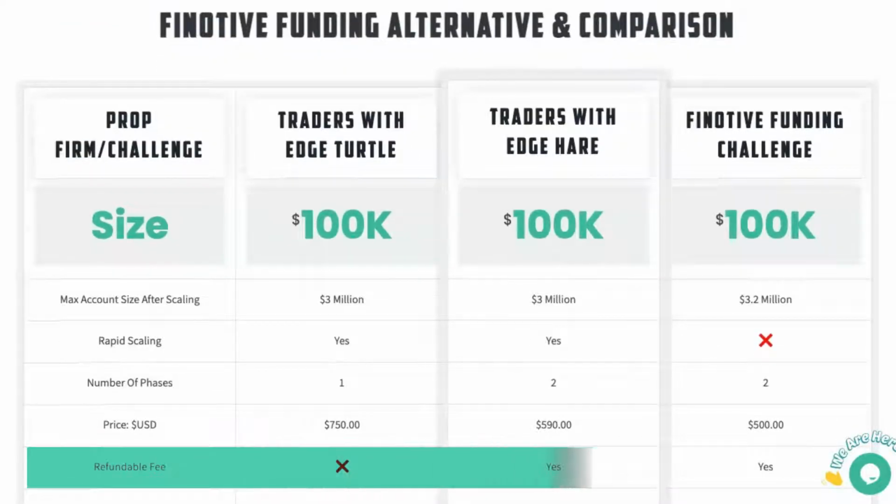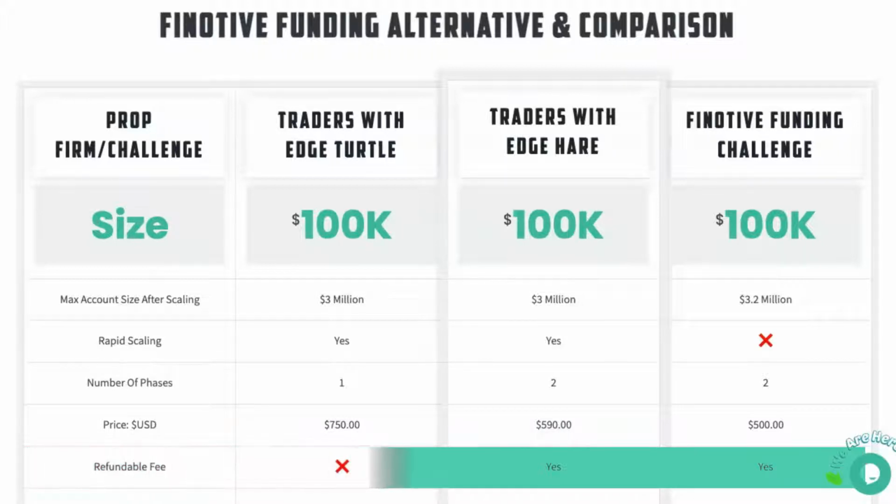Is the fee refundable? It's not refundable on the Turtle account because it is a 1 phase account and you'll be funded much sooner. The Traders with Edge Hare account and the Finotive funding account, you are eligible for a refund. So once you've passed both phases and you're eligible for a payout, then you'll receive a refund.